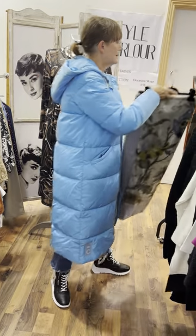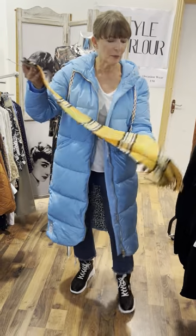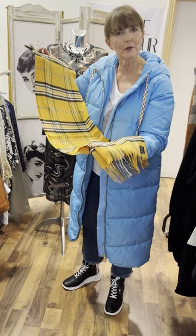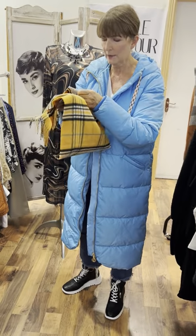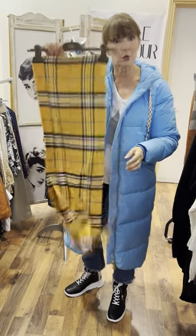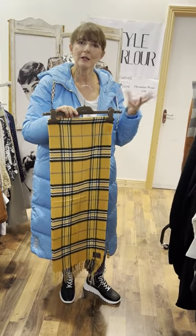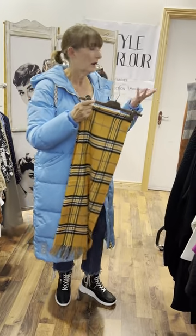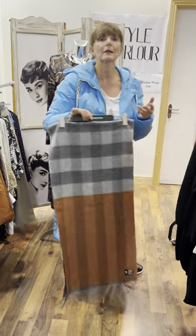Very versatile piece. And then for somebody who likes their checks or that type of Burberry look, again, this lovely gold shade works with your browns and your greens. And price on this fellow here is €25. So we have such a big selection, but I thought it was a great way to show you. And again, if you're looking, I could send you photographs if you want to buy something as a gift for somebody.